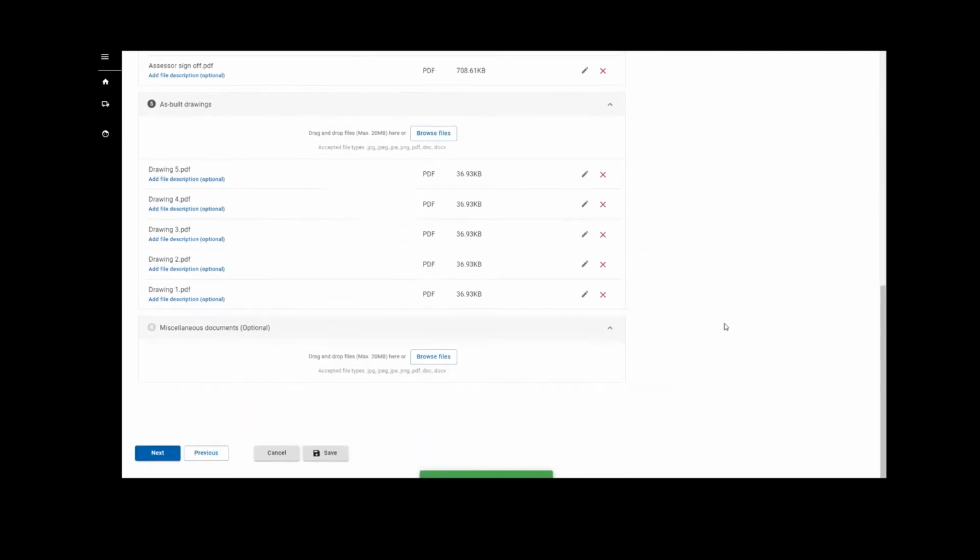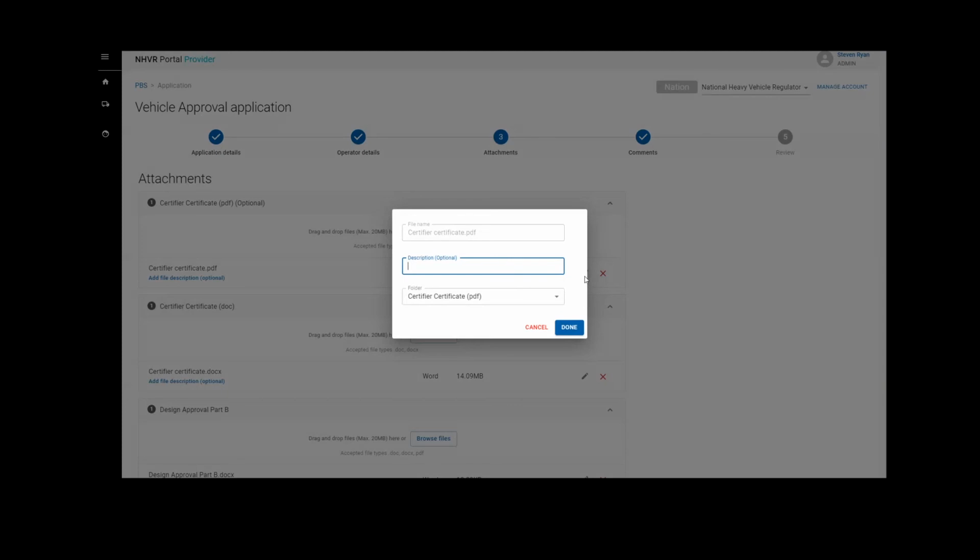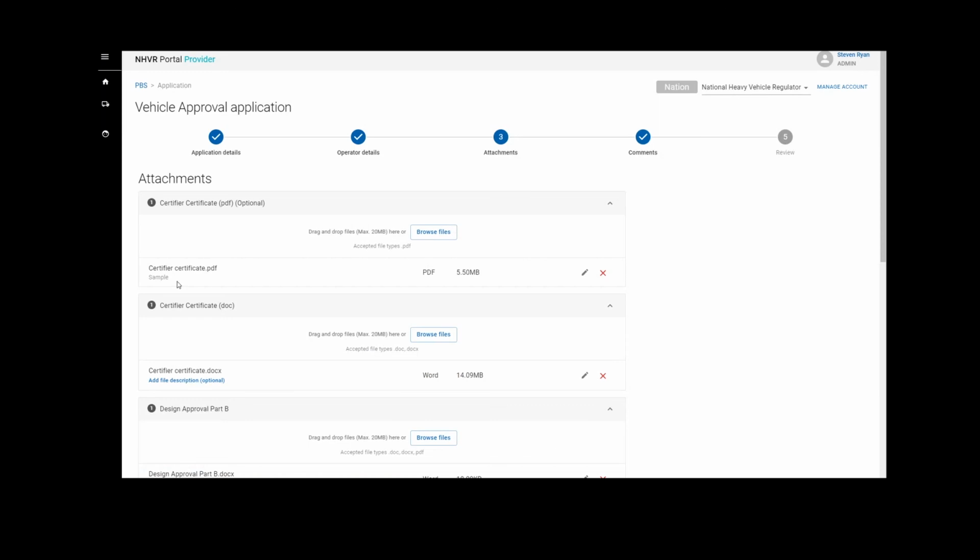And another couple of the features that you'll see in here that I'll just quickly give an overview of is that you have the option to add a file description. So if there's something you want to add to make these more meaningful for you and your application, so that you can come back and reference them later, you can click the pencil icon. It allows you to put a description on there, which will then appear on the screen underneath your document.